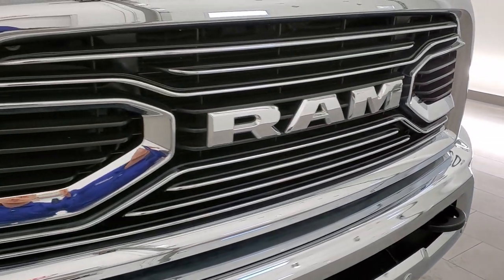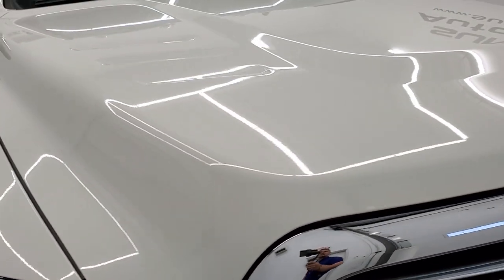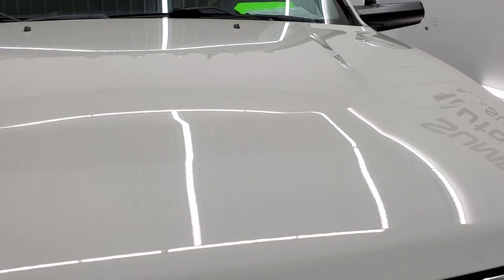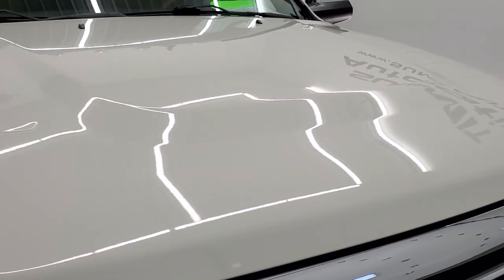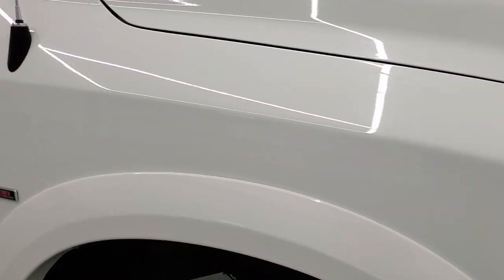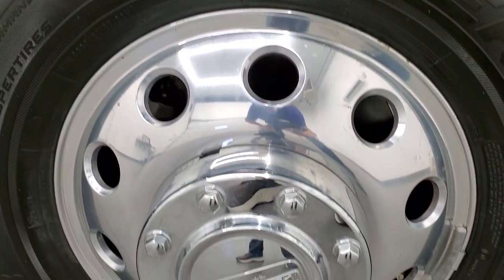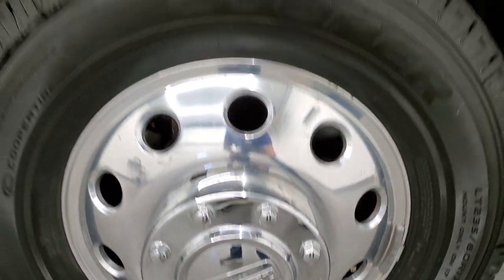You get the Ram stamped grille with that Laramie Longhorn package. The hood is in excellent condition. I didn't see any dents or dings on that. Looks really good. Passenger side front fender, really nice condition as well. And the passenger side rim, no scuffs or scrapes on there.